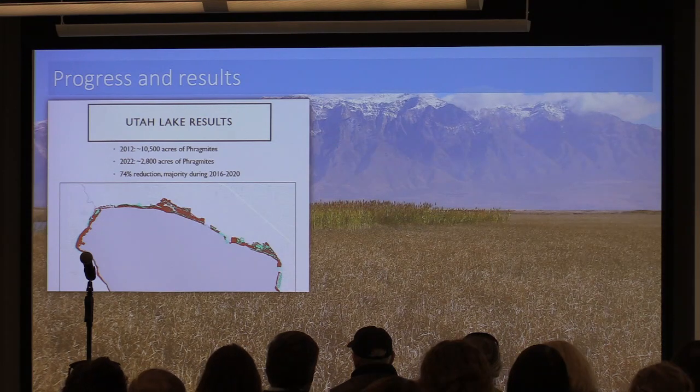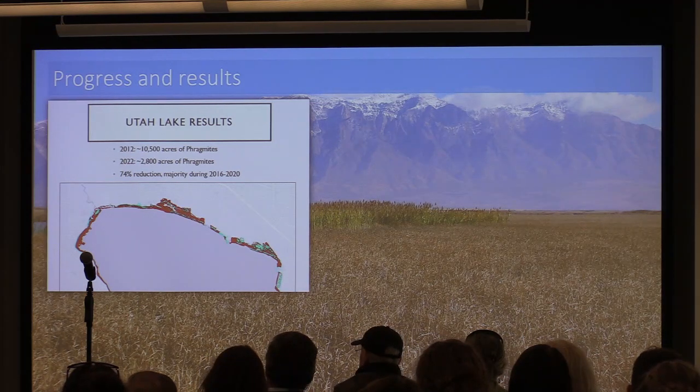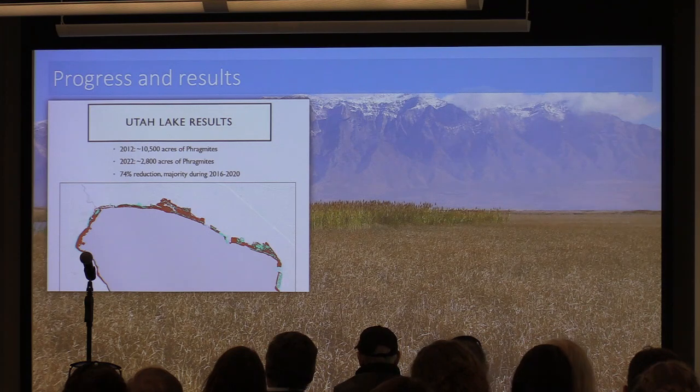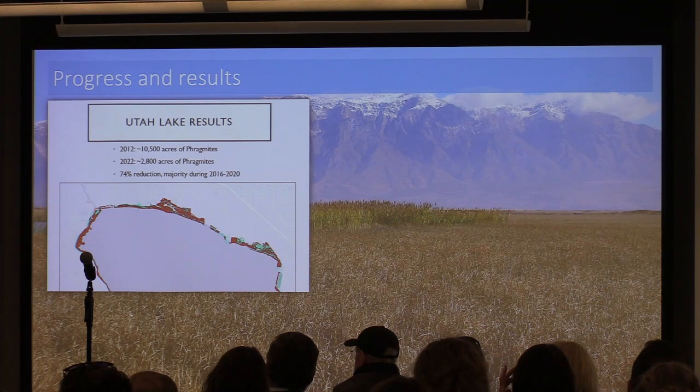Okay, so we have these best practices, and we're applying them on thousands and thousands of acres of Phragmites. Are they working? So we have really good data since we're treating the entire shoreline of Utah Lake. We can estimate that as of 2022, we've reduced Phragmites by 74%. That number is also likely much better now. We'll get that at the end of the summer, and I think we're probably over 80% reduction.